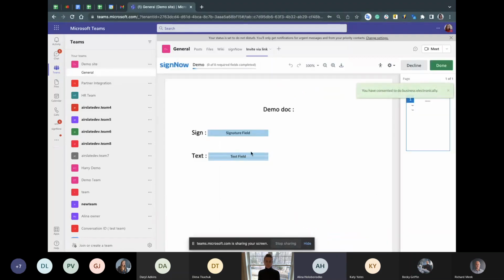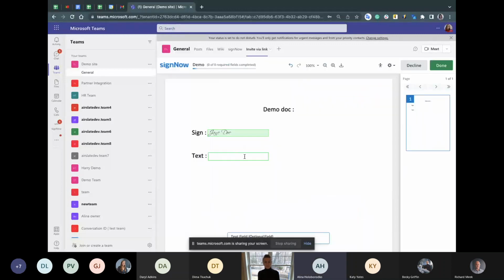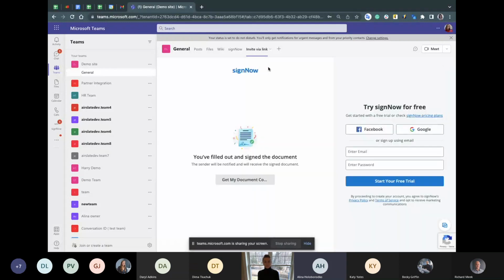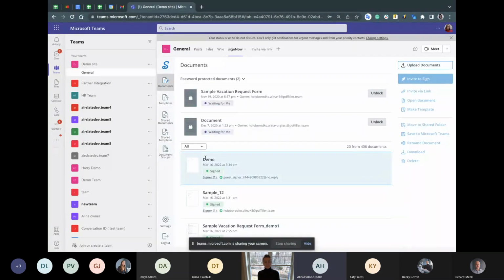So I open this link. I have a different doc. I can sign this. Put me some Django. I can sign as a Django here. I can put some tests, and I can click done. And each of these signed documents is going to be saved to the signNow account that I put in. So I have it in my signNow account, and if I go back, I can see that this document is named demo, signed.